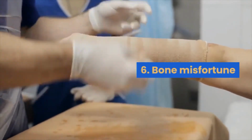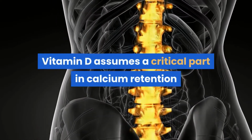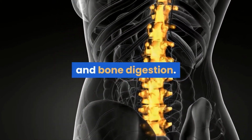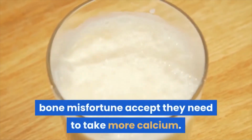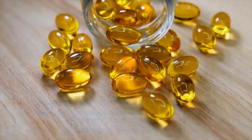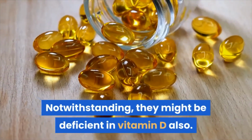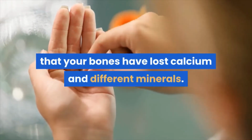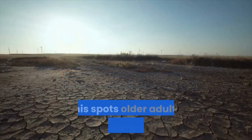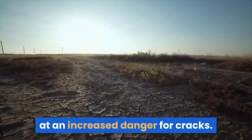6. Bone loss. Vitamin D plays a critical role in calcium absorption and bone metabolism. Many older individuals who are diagnosed with bone loss assume they need to take more calcium. However, they might be deficient in vitamin D as well. Low bone mineral density is an indication that your bones have lost calcium and other minerals. This places older adults, particularly women, at an increased risk for fractures.